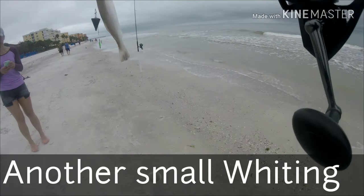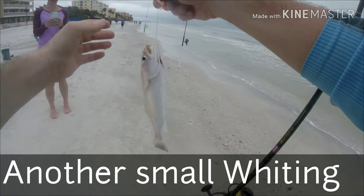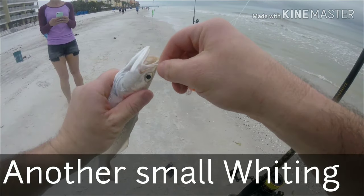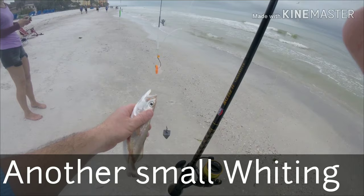Alright, species number 3 for today. Nice little whiting. Or we call them a North Carolina sea mullet. In Jersey, we call them kingfish. We have the northern kingfish. Alright, let's get him back. Well, he's pretty deep. He's hooked deep. You might be a meal for Charlie here.